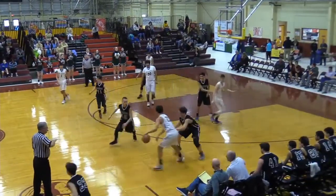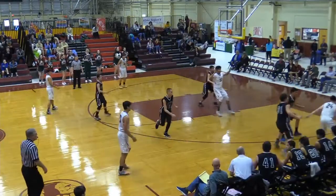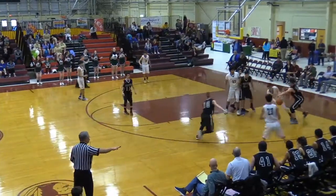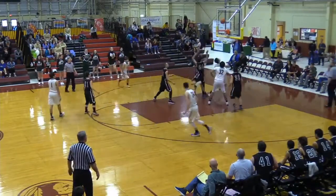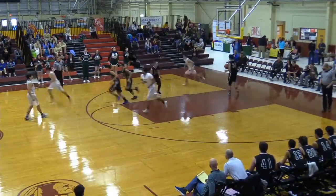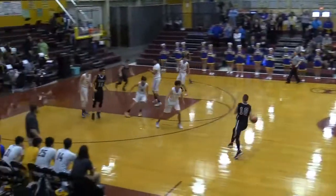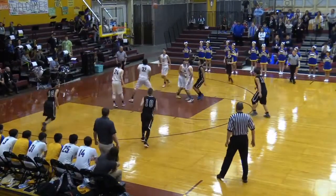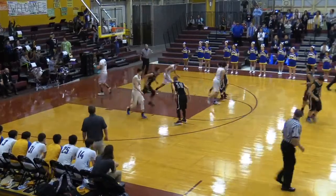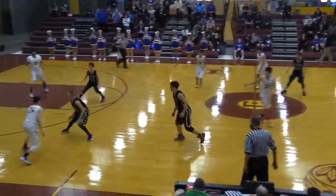2-3 zone by the Glacier Bears. Rolando in the corner, drives baseline, cut off, kicks it out to Casperson. Elijah drives into the paint, goes left side, up and over the back of his shoulder and got it to fall. That was a gorgeous move.